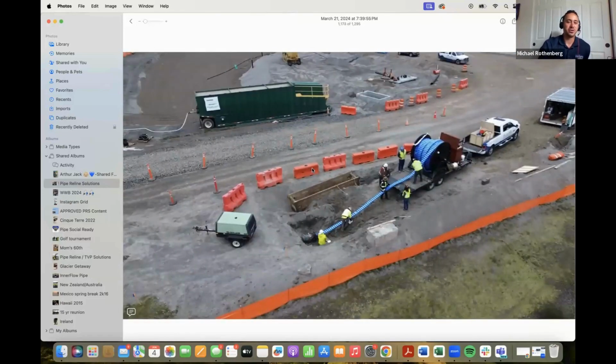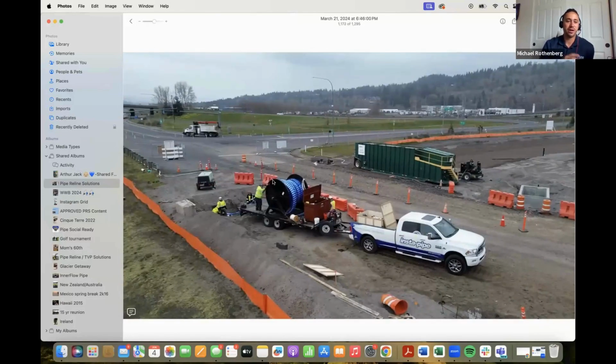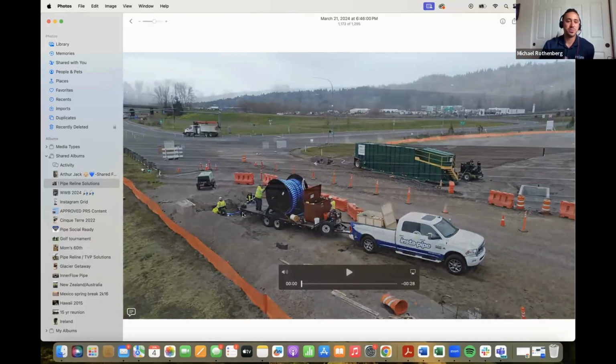With delays and other pipe materials, what is the lead time currently estimated for manufacturing and shipping to get this pipe on site?